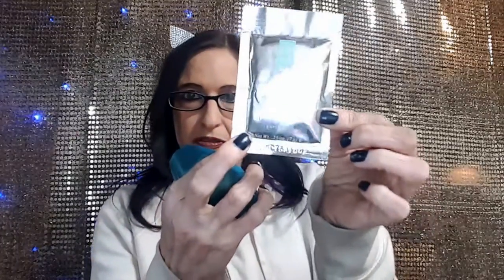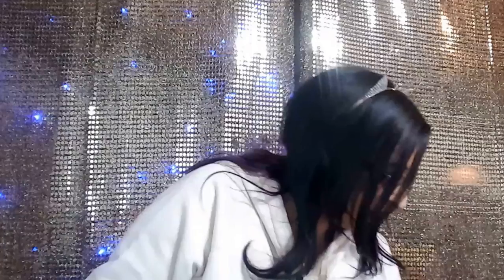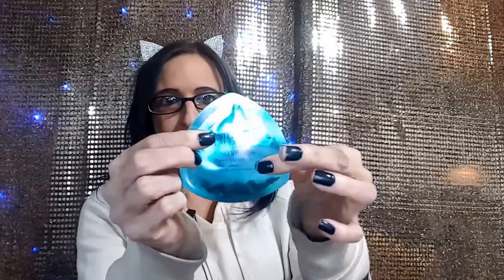Alright, then I received, I'm going to do the foil packets first. Purifying crystals. Sorry it's so shiny. And then an Estee Lauder New Dimension Shape and Fill Expert Serum. This looks like a sample, so it's not a whole bunch in here. Very much sample size. I'm not too big on foil packs, but I'll use them.